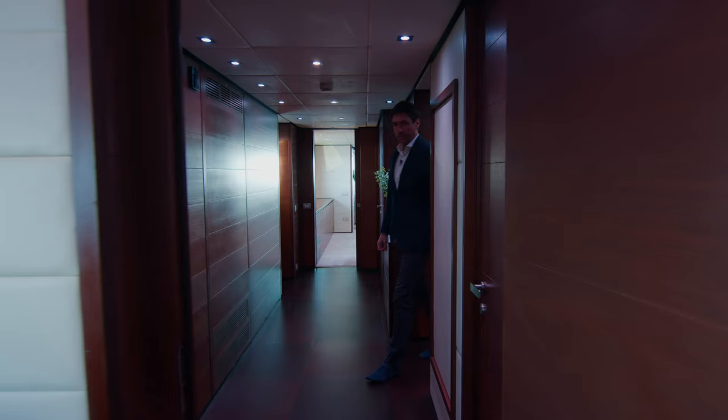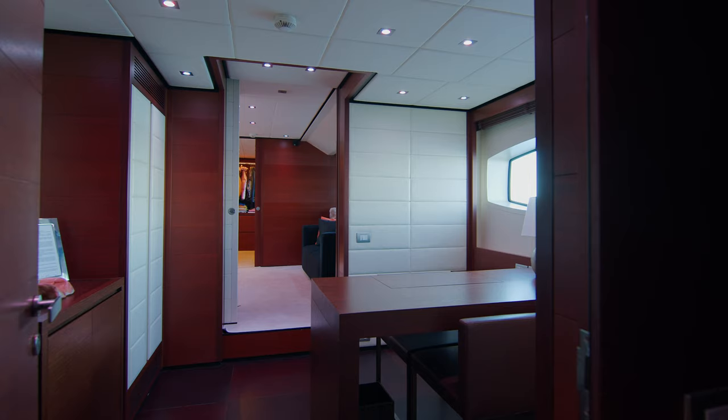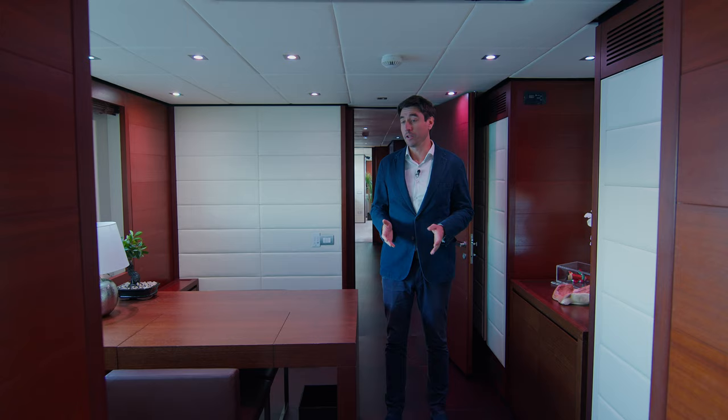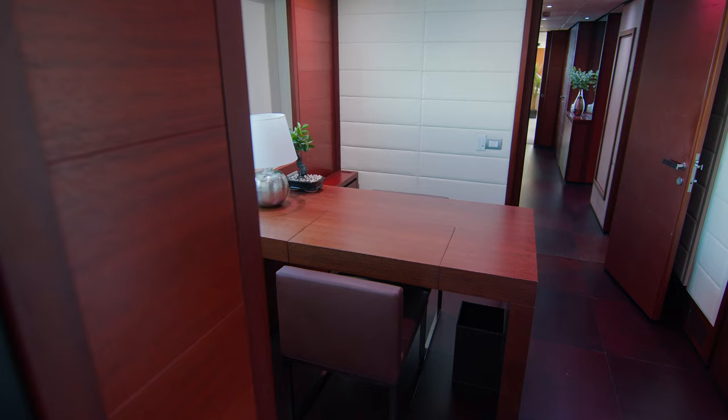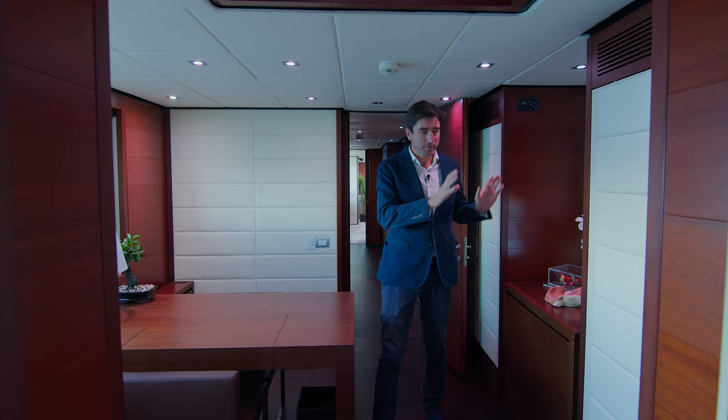So here we are back on the main deck. Here we have access for the crew, here storage, and now we're entering the master cabin area with first an office. So what's interesting is that this owner is using the boat a lot throughout the year, and so he's using this space as well for his personal business. Here you have some storage with closets.